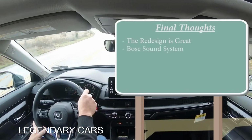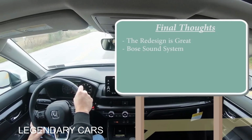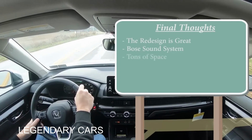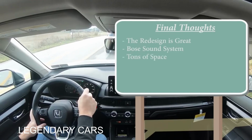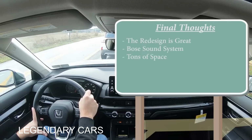Bose sound system availability is going to be incredible, but the sound system in the EXL is plenty fine for me as well. So honestly, it's a really good sound system here. Tons of space for its class. 76 point whatever cubic feet is a good bit of space for its particular class. And that's something Honda has always kind of beat the competition with, is the cargo space for the segment. So big fan of that.